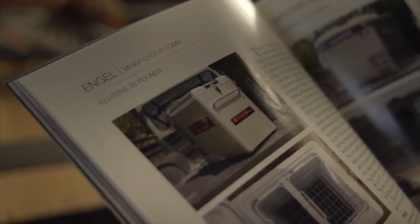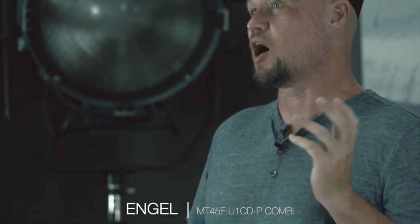But when it comes to 12-volt fridges, not much has changed. In fact, in the test that we just did for Overland Journal, the Engel fridge that's in that test looks exactly the same as the first 12-volt fridge I ever saw, which was an Engel about 20 years ago.